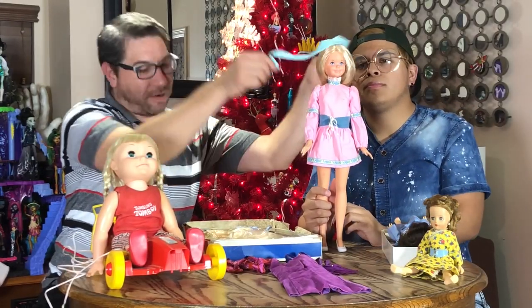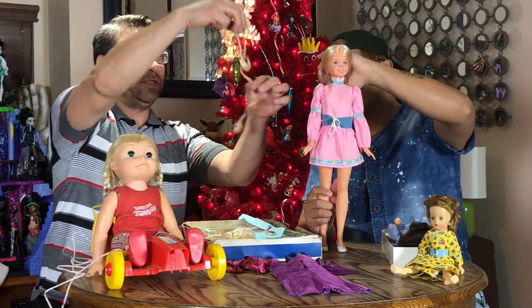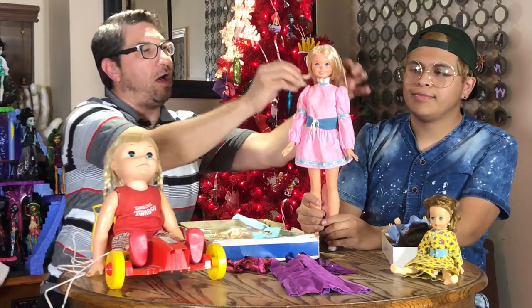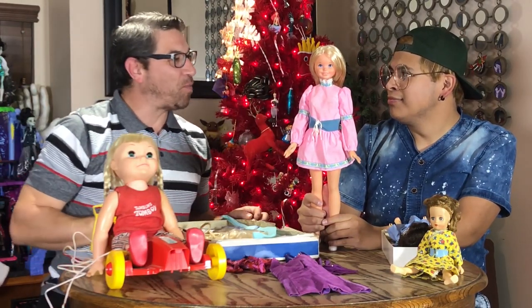It's a little scarf tie for her hair, and I believe George showed you all her little fun braids that you would just add to her to make her look fun and all psychedelic. Isn't that the groovy thing to do back in the Brady Bunch era?